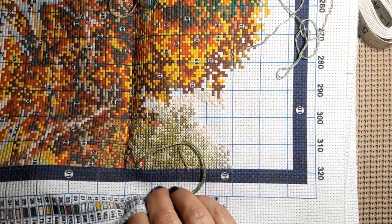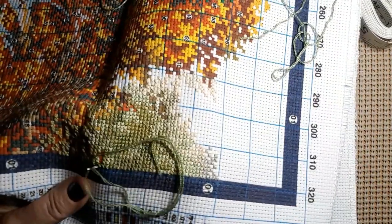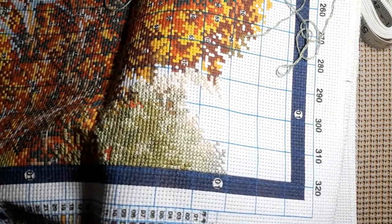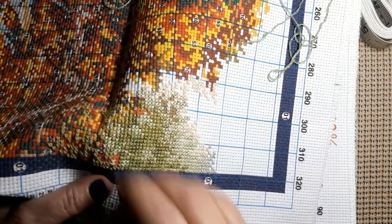I hope you can see what I'm doing here. Lighten it up. I keep trying to lighten it up because it doesn't look like it's light enough. Blowing more stuff around.